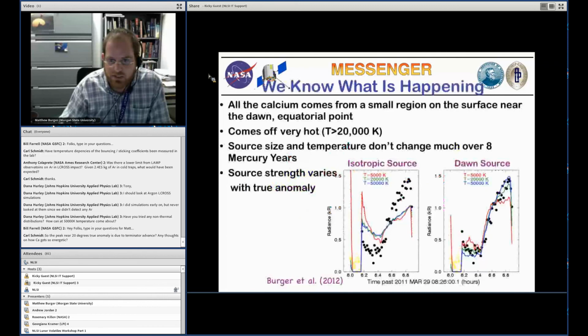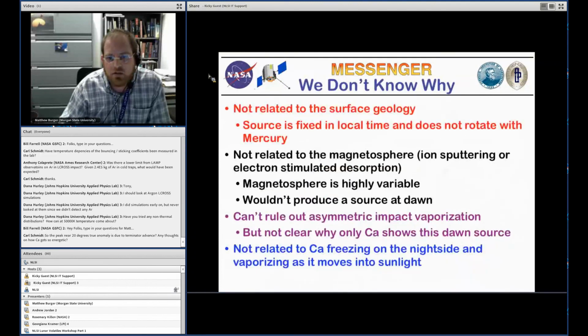We have a mechanism for producing hot calcium, which is that it's coming off as a molecule, and then when that dissociates, so I'm using Maxwellian sources, but this would be a non-thermal process. Calcium comes off as some kind of CaO, CaS. When it dissociates, it gets a burst of speed that would be equivalent to about 50,000 K. So we can at least explain that, although we don't know why the molecule is coming off. We go to the next slide.